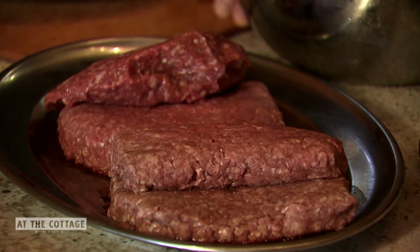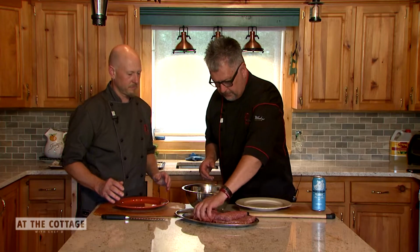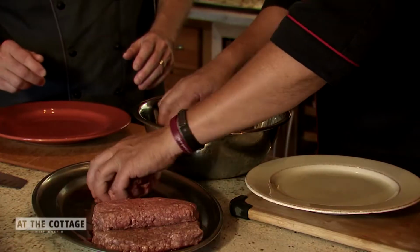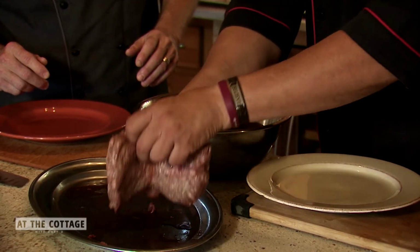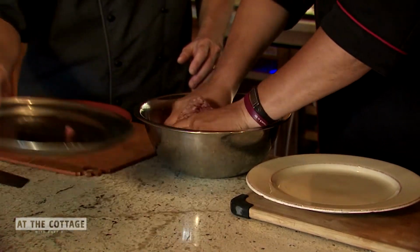And so we're just going to put both in here. This would be 4 pounds if you're keeping track at home. They're 1 pound each. We're just going to mix this together just like so.